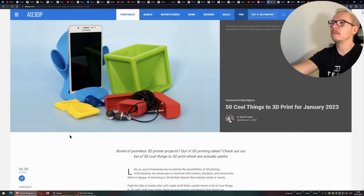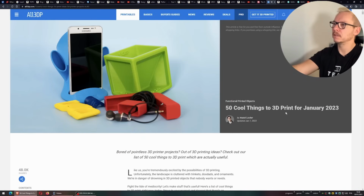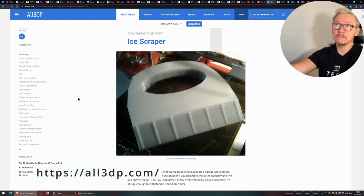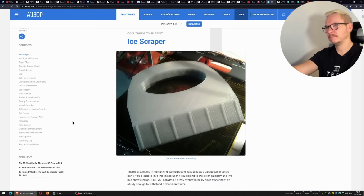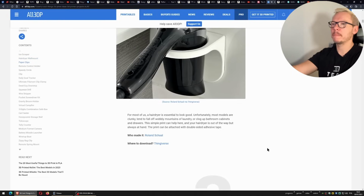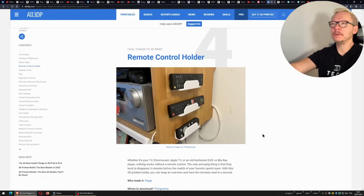I found this website, 50 cool things to 3D print in 2023. So let's have a look at what we could do with this. We could make an ice scraper. Okay, it is something. Okay, what else? That's more like it. You can make a hairdryer wall mount. So you can make a designated place for your hairdryer. So everything will have a designated place. So yeah, this is interesting. Paper clips, remote control holder. So again, everything in your house can have a designated place.